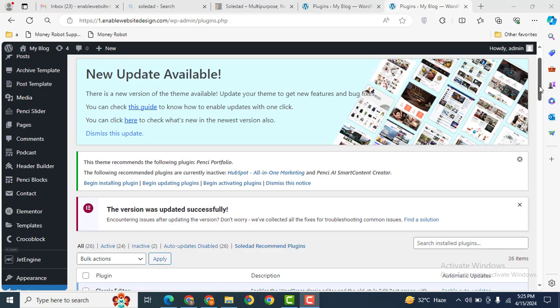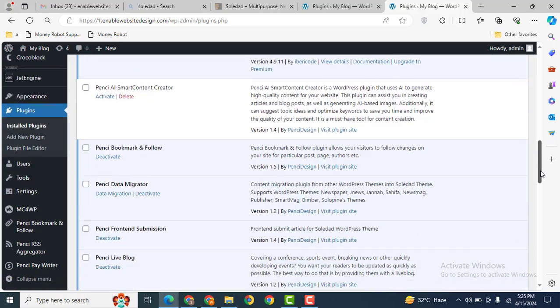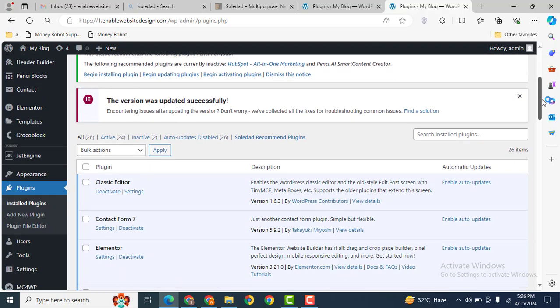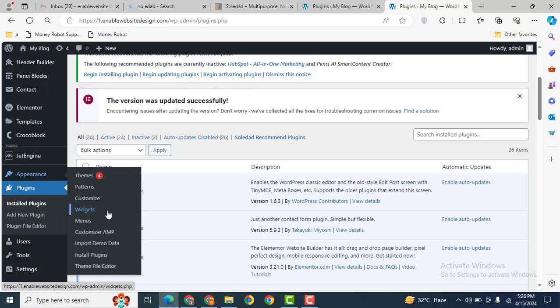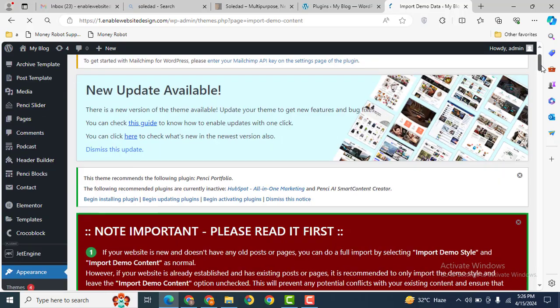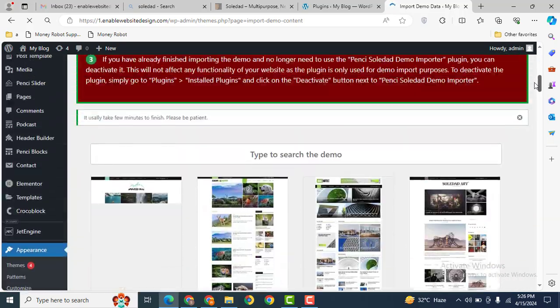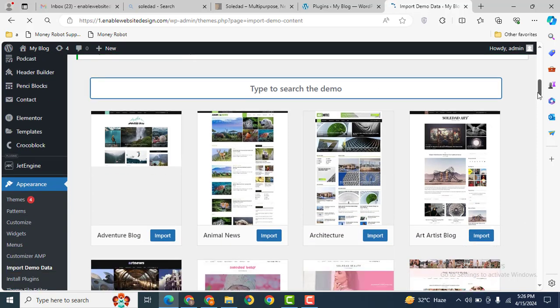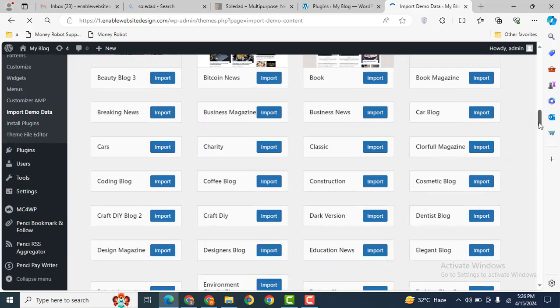So guys, at this point all the plugins are installed and activated except one of the plugin. Here you can see this plugin. So it was causing issues that I have deleted this plugin. Now let's install a demo. Let's go in the appearance, and here you can see import demo. After that now scroll down, you will find out the various demos. Just you can type the keyword for which you want to start website, for example tech and whatever.